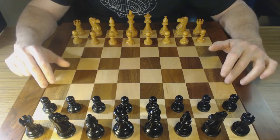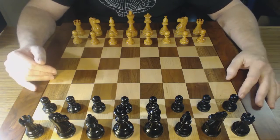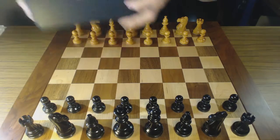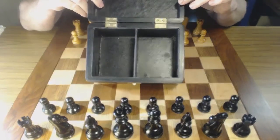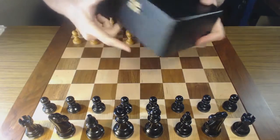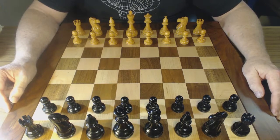I searched for this set online, and I found one almost exactly like it on the Chess Baron website, which coincidentally is the same company from which I purchased the newest set. That set that I found listed for $89.95 without a box, and mine came with a very nice wooden box. It's not felt lined or anything, but it's good solid wood, and it's got brass hinges and clasp. If you went to buy a box like this, it would probably cost you 50 or $60. So that's nice. I got the nice wooden box for it.